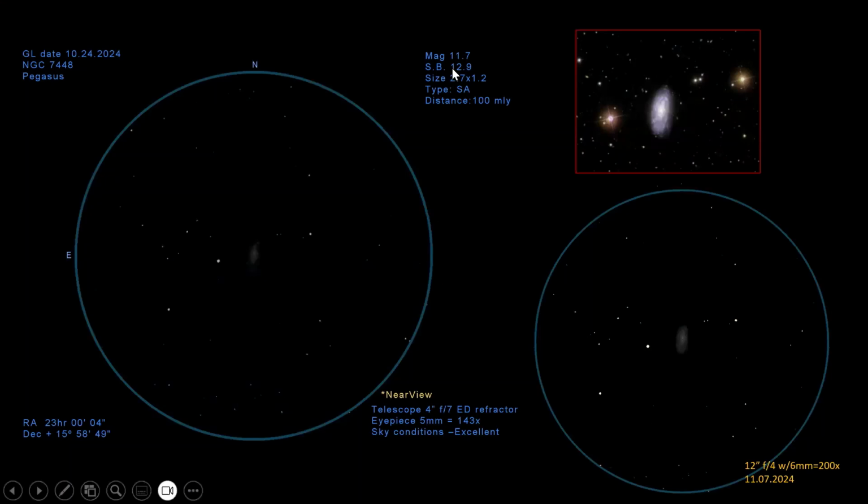First, particulars. It's a fairly bright galaxy, 11.7, and has a good surface brightness. It's not real big, it's tight. For this near view image, the telescope is a 4-inch f7 ED refractor. The eyepiece is a 5mm, which gave me 143 magnification. Sky conditions this night were excellent, both in transparency and seeing.